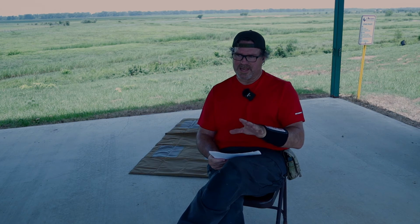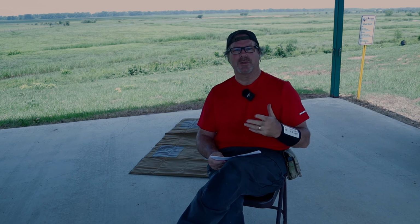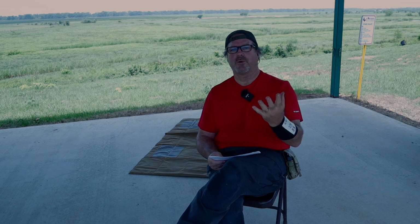So at that stage, we're really assessing our dope and our wind calls. We want to build on the good things that we did. Sometimes you'll miss a 650-yard target, but you'll hit 3 out of 4 950-yard targets. That's good, right?